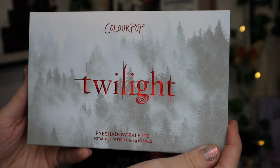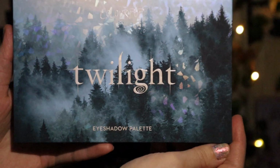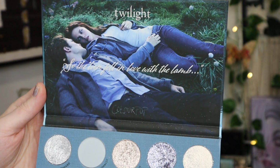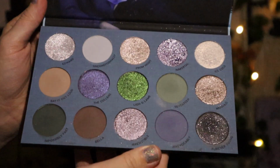Let's talk about it. This is such a polarizing launch. I'm going to show you some close-ups of the palette. I honestly think that the packaging is amazing. I think it is so beautiful. The color story, I can definitely see the Twilight movie in here. But like I said, this little baby right here is polarizing. I feel like people loved it or they hated it. I'm kind of somewhere in between.